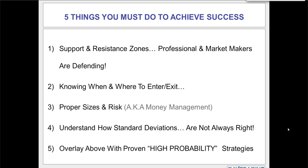So we have to understand 5 simple things to be a good trader. You need to understand support and resistance, where professionals, institutions, and market makers are defending an area. You need to understand that there are places where you are going to see bumps, support and resistance in the market, and you need to recognize and pinpoint them whatever you trade. You need to know where to enter and exit a trade. You also need to understand proper sizing, and I think this is one of the most overlooked things in trading.